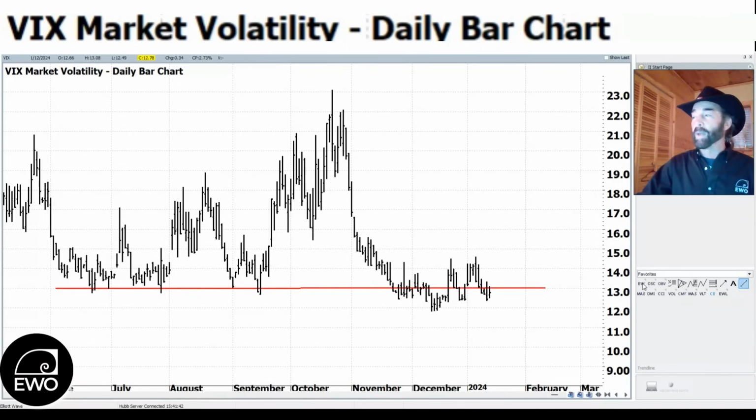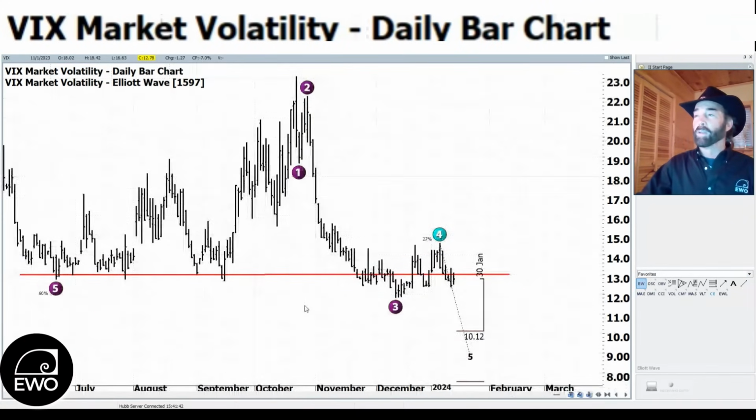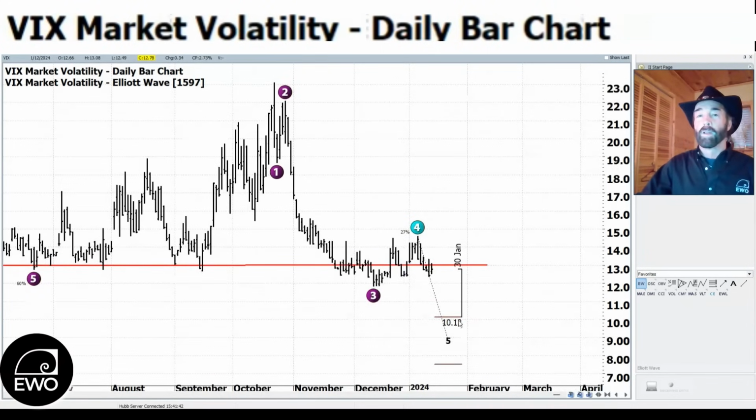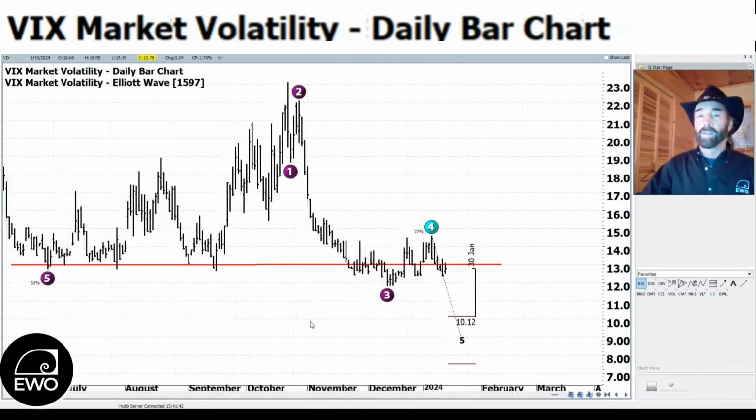Now, if I put the Elliott Wave pattern on, and yes, Elliott Wave does work on the VIX, it is a chart pattern. It shows the potential to move lower on the VIX. Can we do that? That certainly would move in line with the market breaking above 480 and heading towards 500 on the S&P. But it's got to do it first.